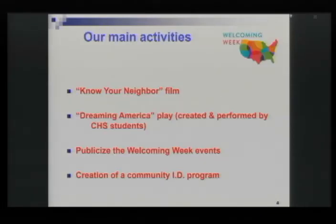Let me walk you through 4 projects. One of our members, Aaron Farrington, is a filmmaker. He created a film that was shown this year in Welcoming Week and then at the Virginia Film Festival called Know Your Neighbor. It's a powerful film. He interviews 7 or 8 immigrants and refugees who basically tell their story, where they come from, why they came here, some of the challenges, how they've developed, how they're contributing. The film was wildly well received. Over 200 people saw it here during Welcoming Week. We supported it with some money and finding these people to be interviewed.